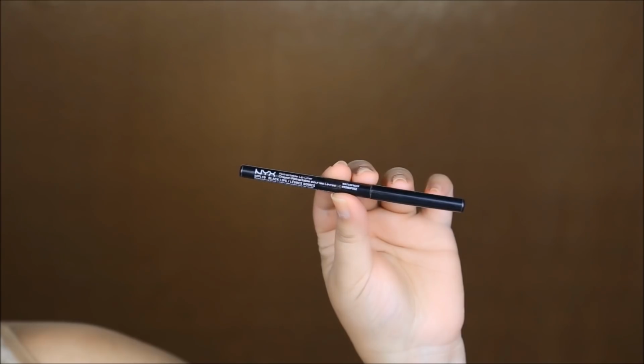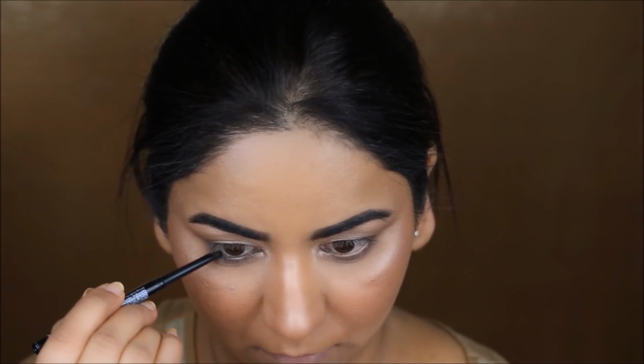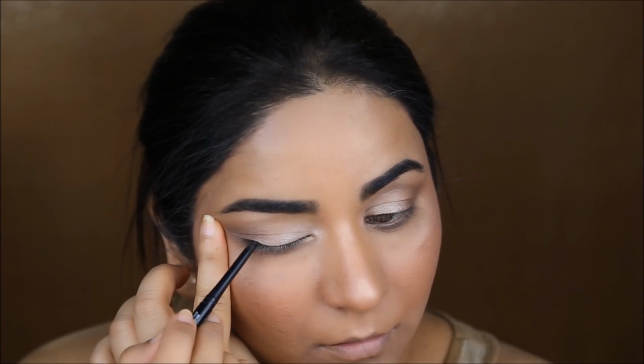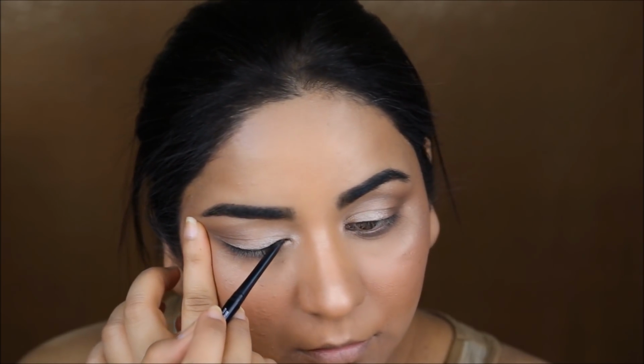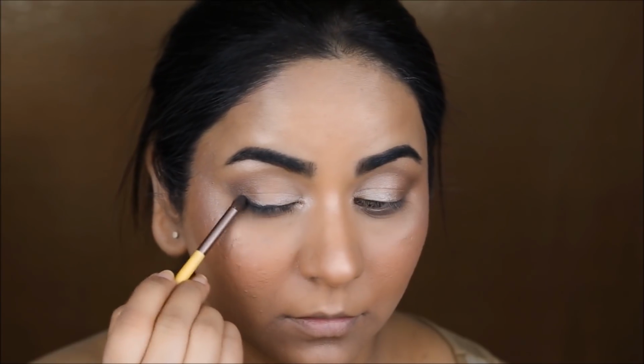If there's one thing that I cannot do without, it's going to be my eye pencil. And today I'm going to be using the retractable black eye pencil from NYX. And this is a waterproof eye pencil. I like a good smoky look, so I'm going to first apply it in my waterline, then in my lash line, and then I'm going to smudge it out using a pencil brush.